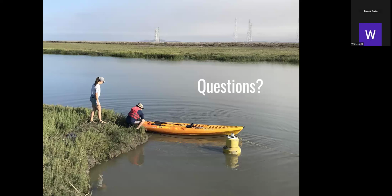The fish folks see that also in the type of fishes that they catch. They catch a lot of silversides, a lot of Shimofuri gobies, many more than we see in other parts of our trawling surveys in summertime. So there are numerous indications that it's really not functioning as a natural system yet.